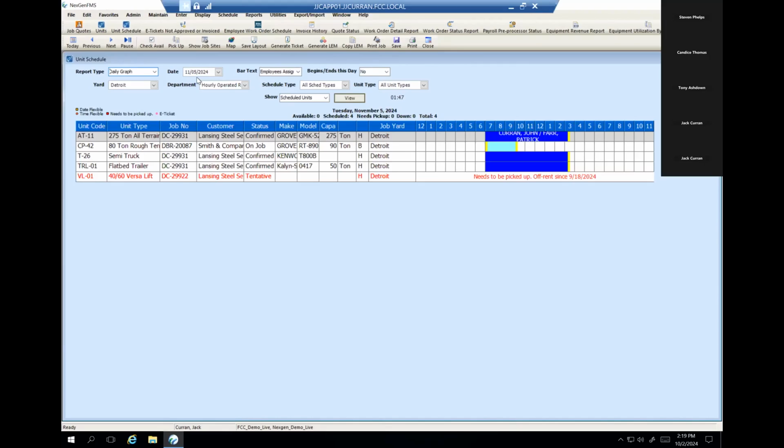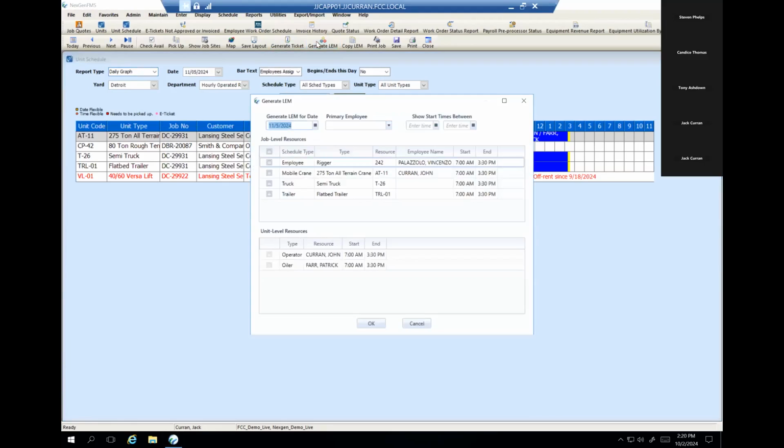It's in the afternoon. I'm going to go out and send the electronic tickets to the crews so that they know where they're going tomorrow. They're having that information sent to their device. And then I can also track the status of those tickets. So as you can kind of see here, I've got this unit selected. This is with the employees assigned to this piece of equipment. I'm going to click generate LEM. So now this is showing me who is assigned to this job on this particular day.